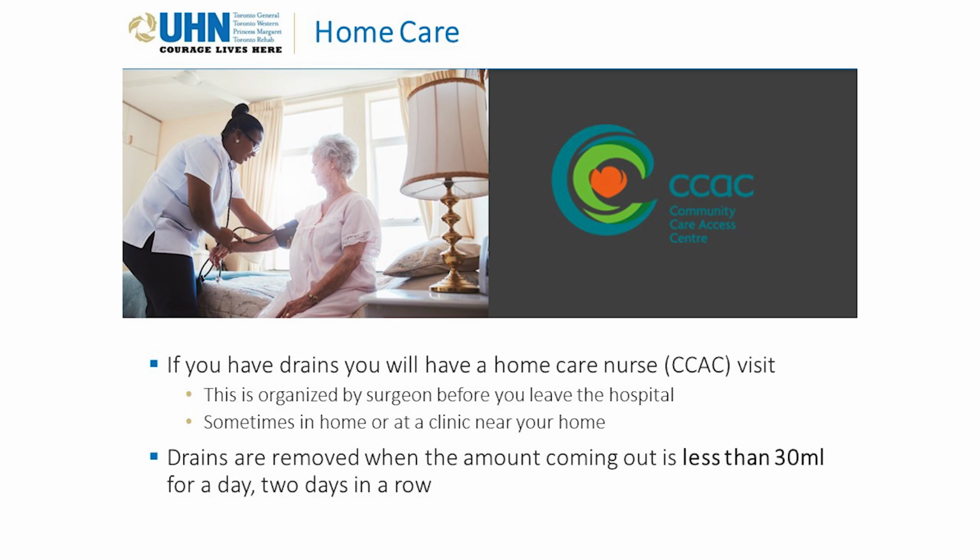Home care. If you have drains, you will have a home care nurse visit. This is organized by the surgeon before you leave the hospital, sometimes in-home or at a clinic near your home. Drains are removed when the amount coming out is less than 30 milliliters for a day, 2 days in a row.